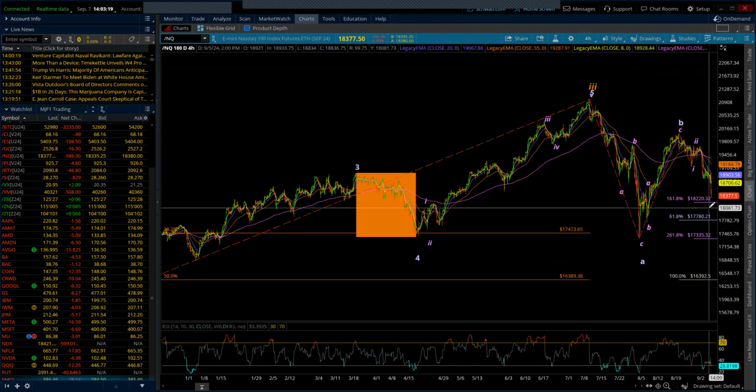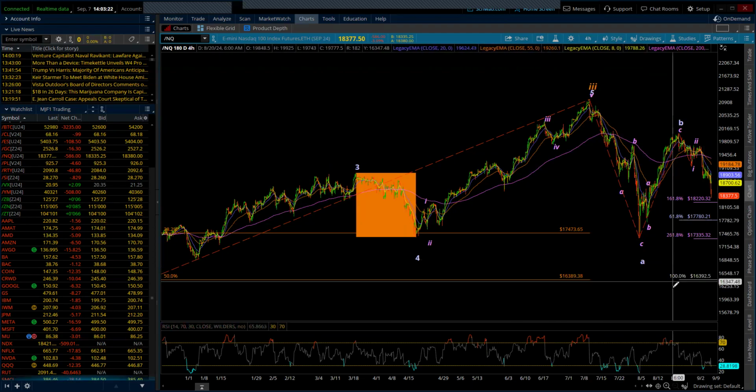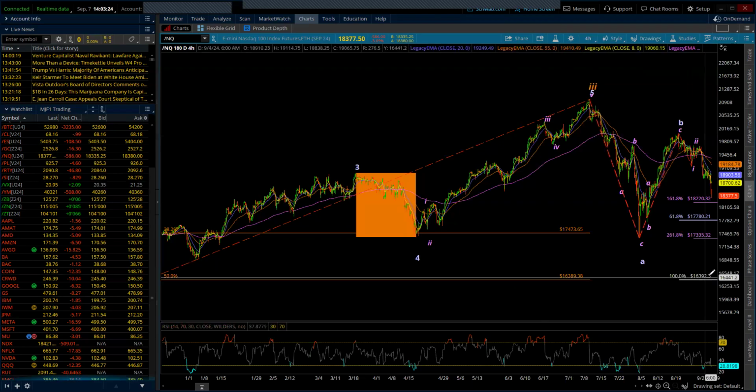But still, we're talking about this thing closed at 18,377, 16,392. Again, we're looking at 2,000 points. We had in the cash market 1,000. Here 2,000. So yeah, is that possible? I think so. And a lot of people are going to call that a crash. I just call it a steep decline.